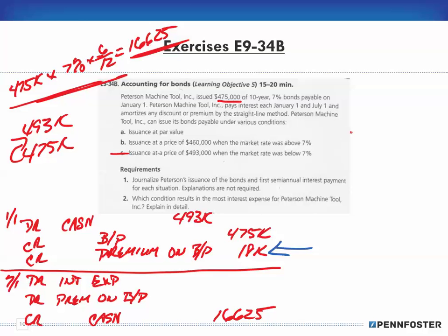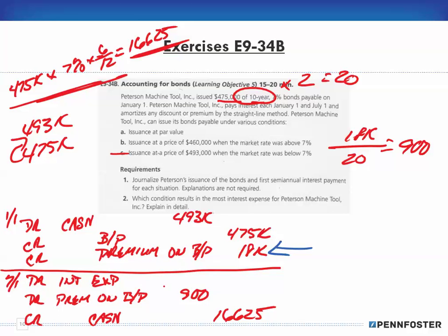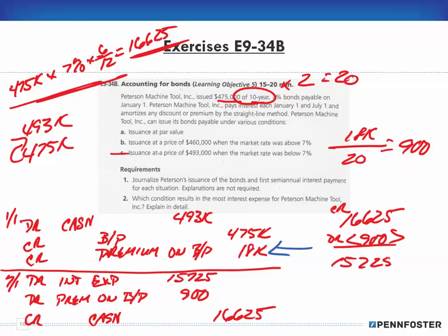And the amount is 18,000, and since we're using the straight line, and it's 10 years with semi-annual payments, 20 payments. So 18,000 divided by 20 is $900. So our premium amortization is $900. And now we can figure out the interest expense, because debits have to equal credits. So 16,625 less 900 is $15,725. Notice here, 16,625, that is a credit. We're going to debit $900. The difference between the two is 15,725.